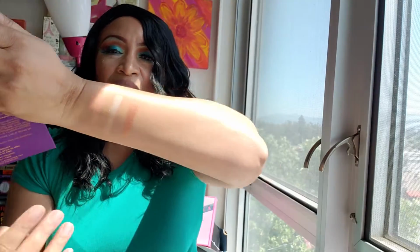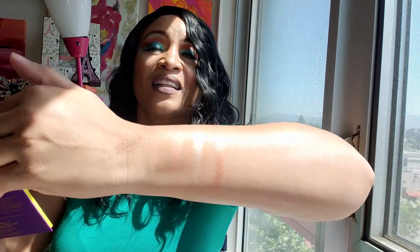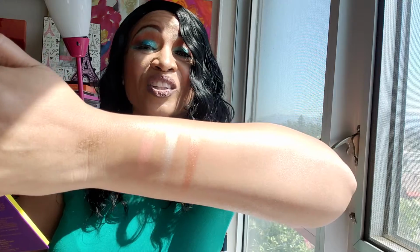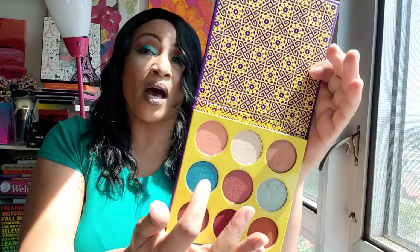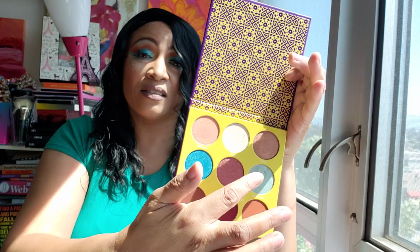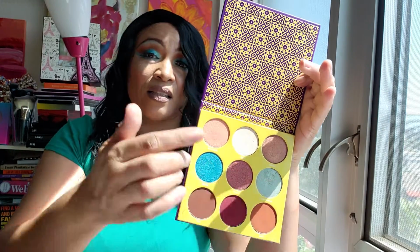Look at that. And I barely, literally, I barely touched the palette. I don't know if you can see it. I don't even care. Listen, the Juvia's palettes, they're no joke. I need to do a little more contouring to my nose so I see. Okay, so this is that pop of color that you see right here. But I had to add this to this because it's just so much.